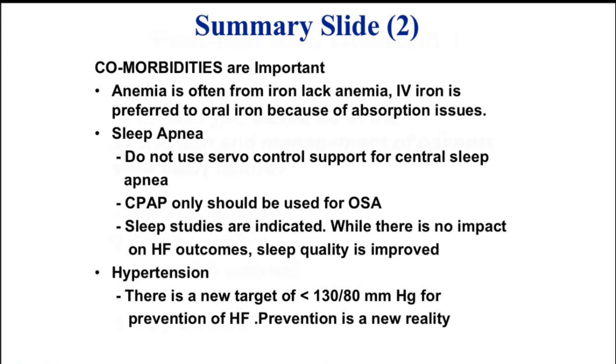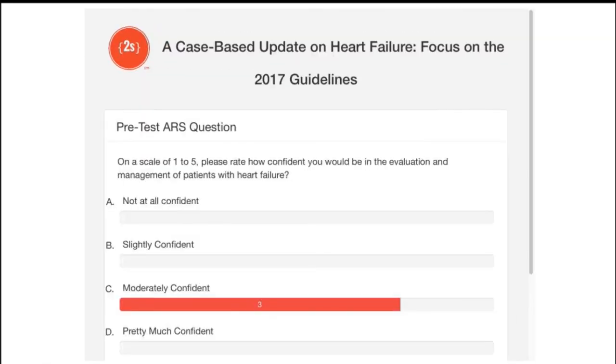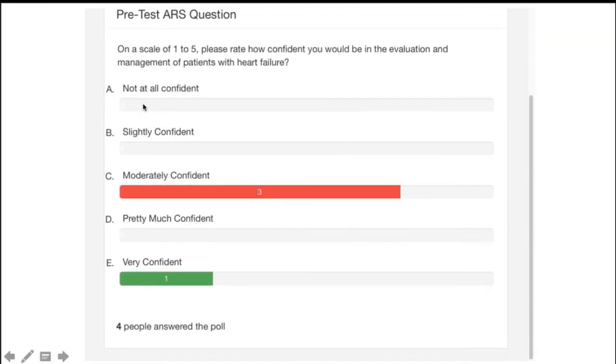And with that, just let me know on a scale of 1 to 5, please rate how confident you would be in the evaluation and management of patients. And just by a show of hands, how many are not at all confident? Slightly confident? Moderately confident? Good. Pretty much confident? Wow. And very confident.